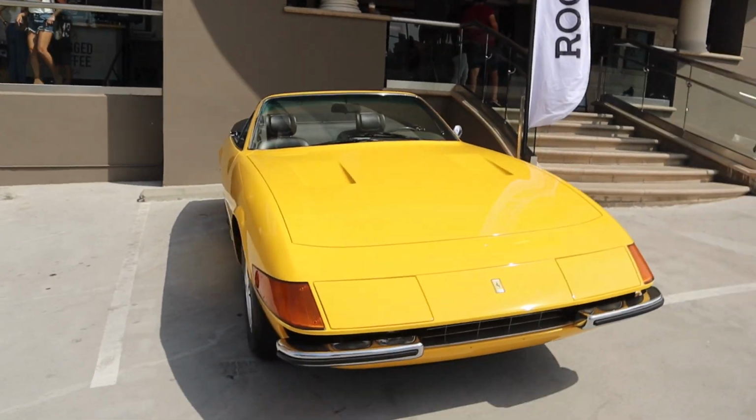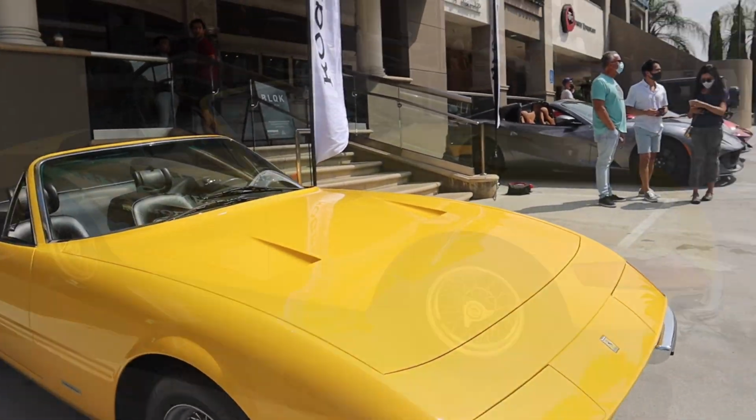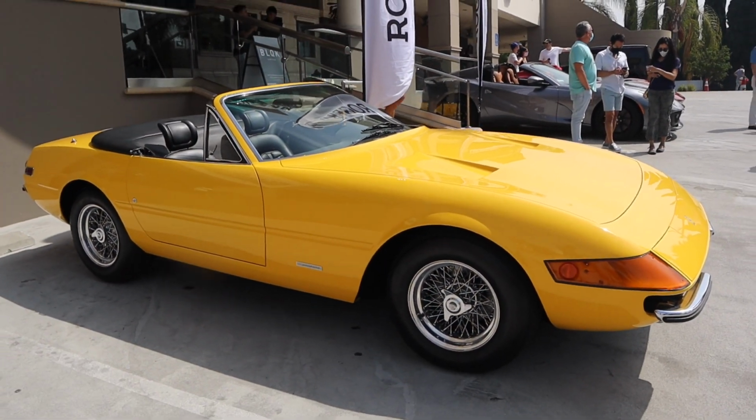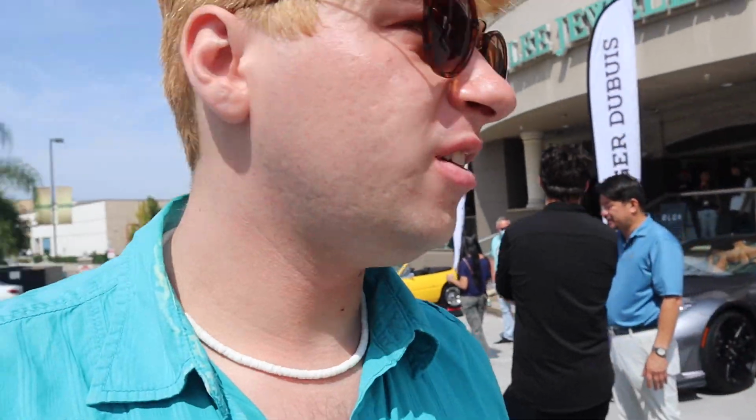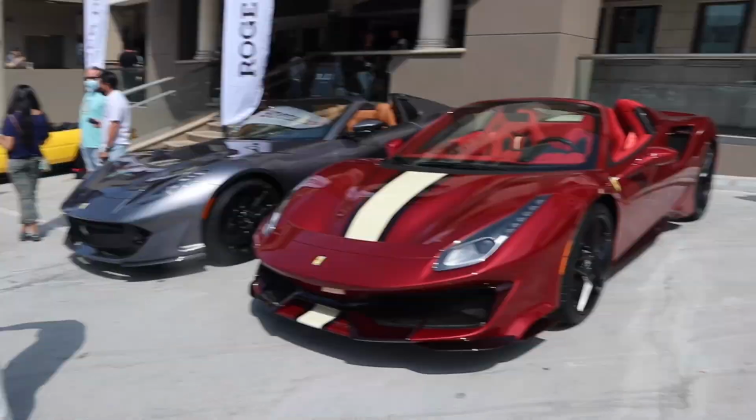Yeah, so everything's pretty much gone. Let's see, check out this classic Rari right here. Yellow? Yeah, I don't know about that. Let's see what else is going on around here. Here's David Lee right there. David Lee. Oh, let's check out these.